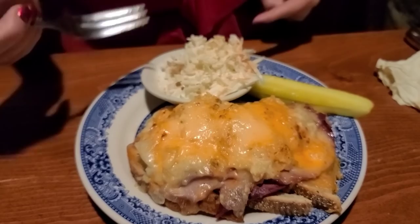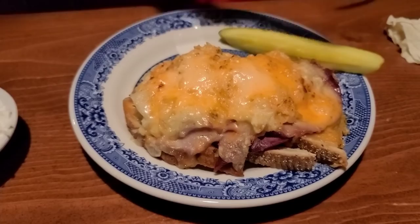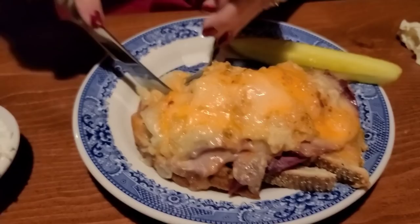Okay, we'll try this coleslaw. I like it. It's got the mayonnaise base. It's chopped up nice. A little paprika on top. Yeah, paprika on top. Pretty good sized pickle too on these meals. Yeah. Right here. This is on a rye bread.